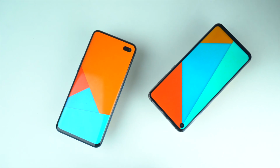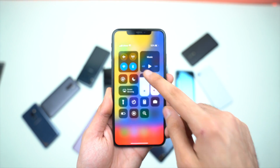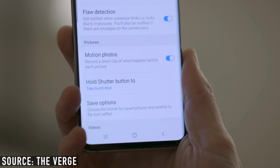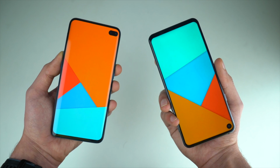Number 8, social apps. Okay, so this is a common thing you have heard a lot, that social media apps tend to run better on iPhone. And it is true, but Samsung has finally taken the step to improve the Instagram and Snapchat experience. So they worked exclusively to optimize these applications for the Galaxy S10.